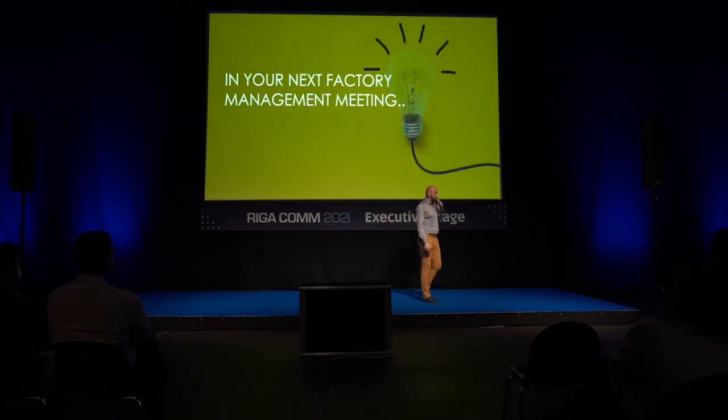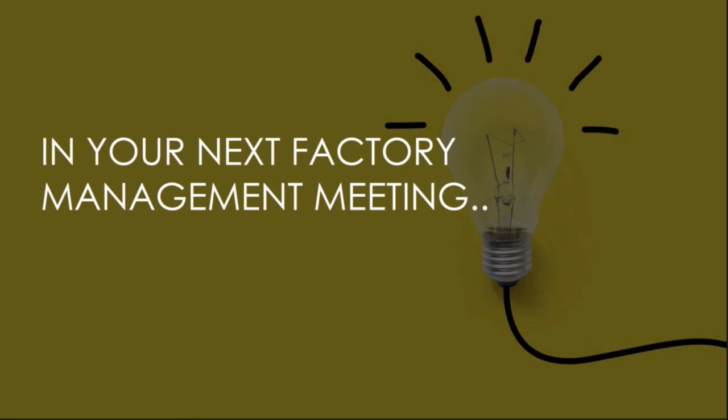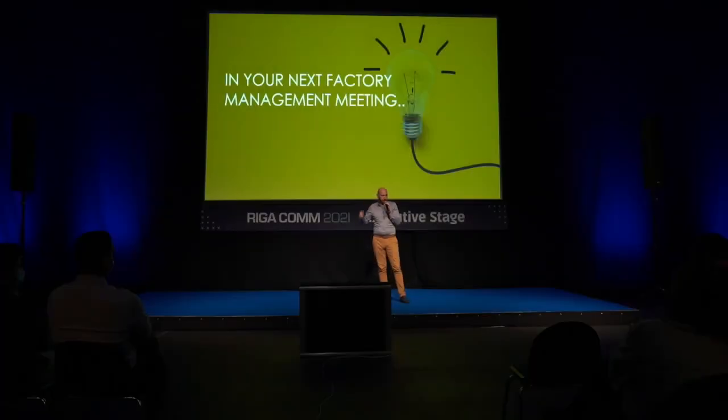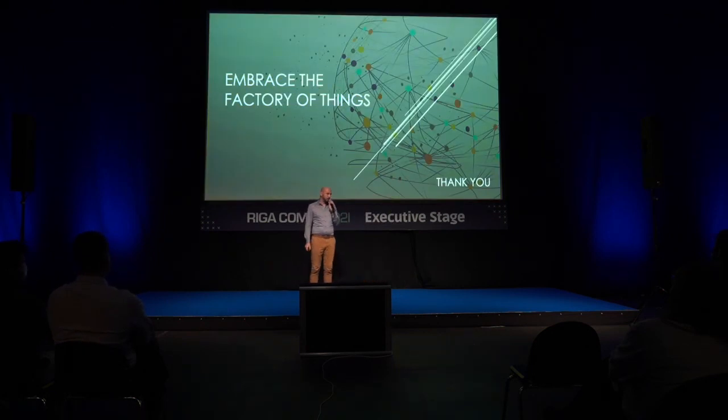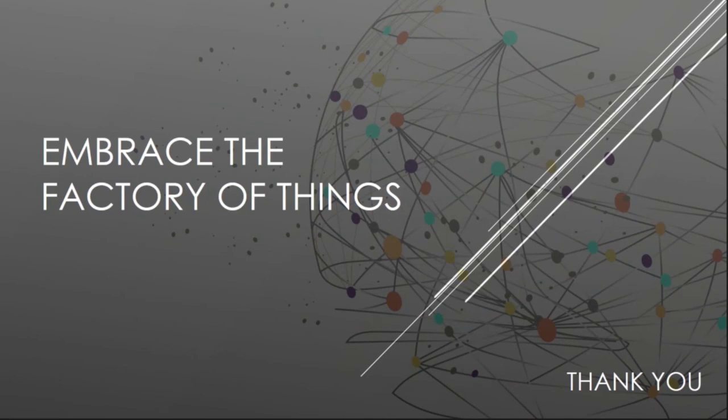So in your next factory meeting or management meeting, wherever you're trying to introduce something new or change something, maybe say, why don't we try that thing that Kristaps said on the stage at RIGA COMM? Let's add a sensor to this process and see how it actually goes. It's not so hard. All you need is a sensor and a little bit of preparation with your network. Just add it, and you'll have a totally new view on how you produce and improve very quickly. Thank you.